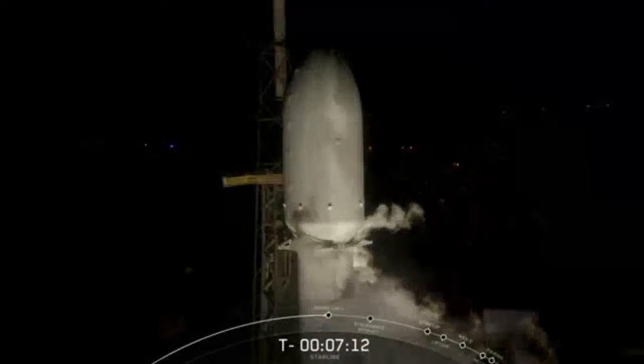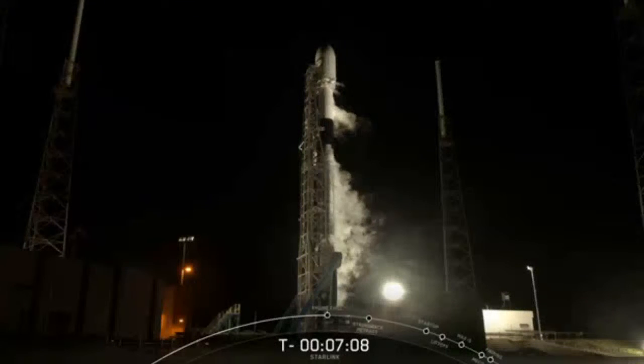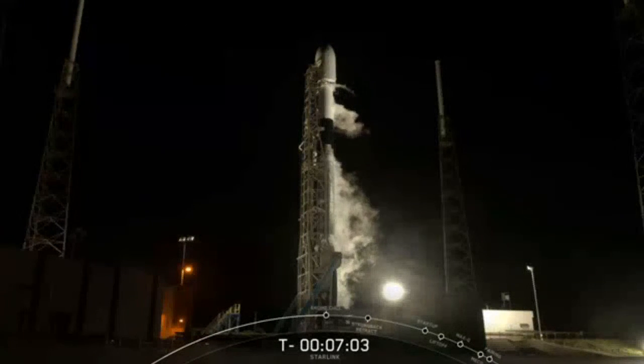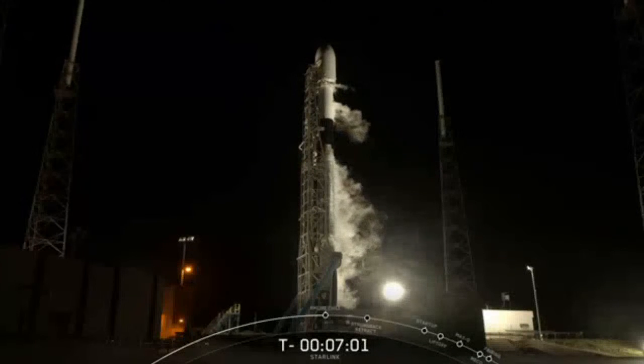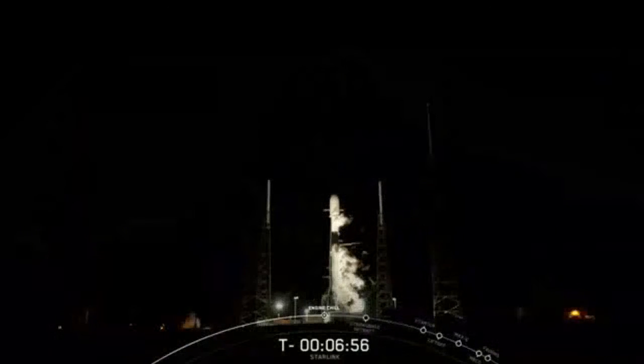Second stage is what will carry the Starlink satellites into an elliptical orbit above the Earth's surface. From there, they will use their propulsion system to move up to their operational altitude of 550 kilometers. And Falcon 9 has been loading propellant since T-minus 35 minutes.